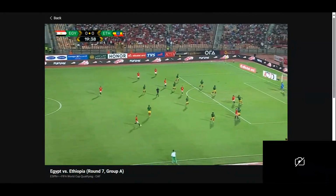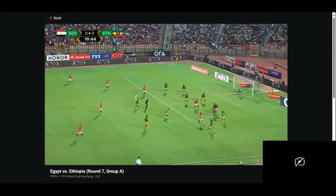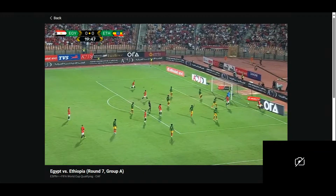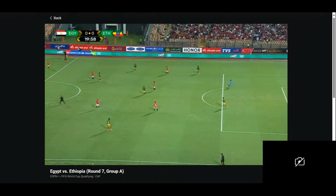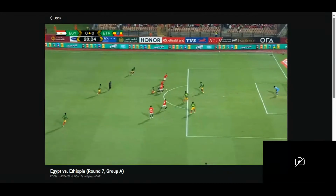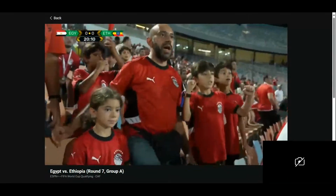Egypt. See how deep the entire Ethiopian team are in their own third of the pitch now. Hani cuts inside one. Salah tries to get up and over. Wins another corner. Or does he? Oh, apparently not. This was one of the earlier giveaways, but then given straight back by Salah. Eventually they got the shot in. Mamouche, though, well stopped there by Nuri.